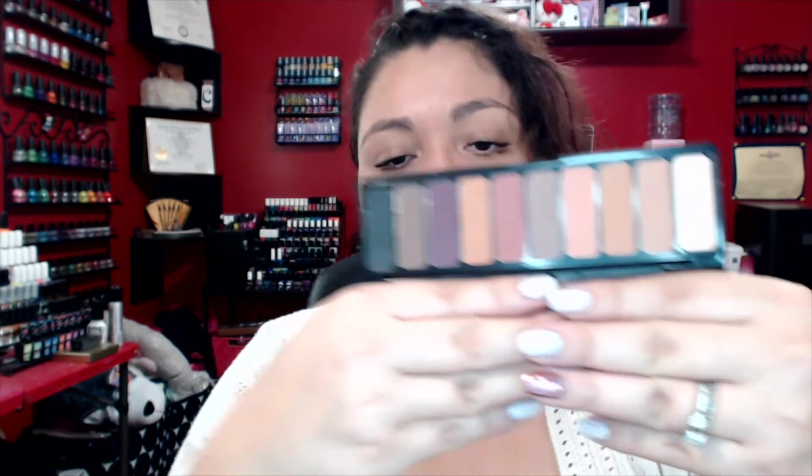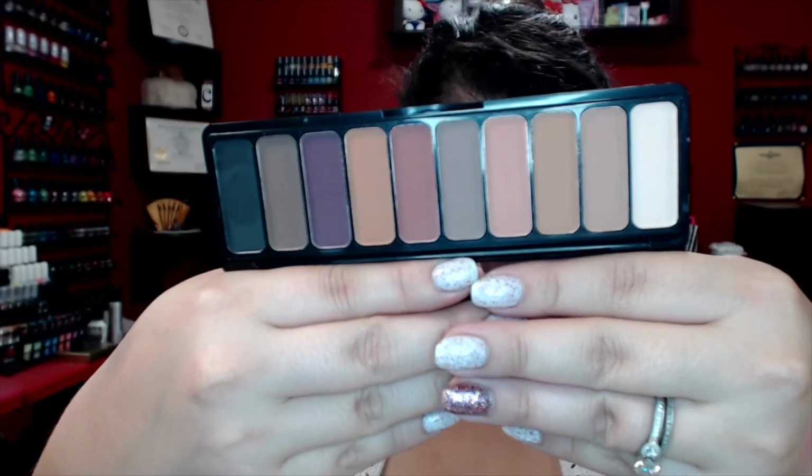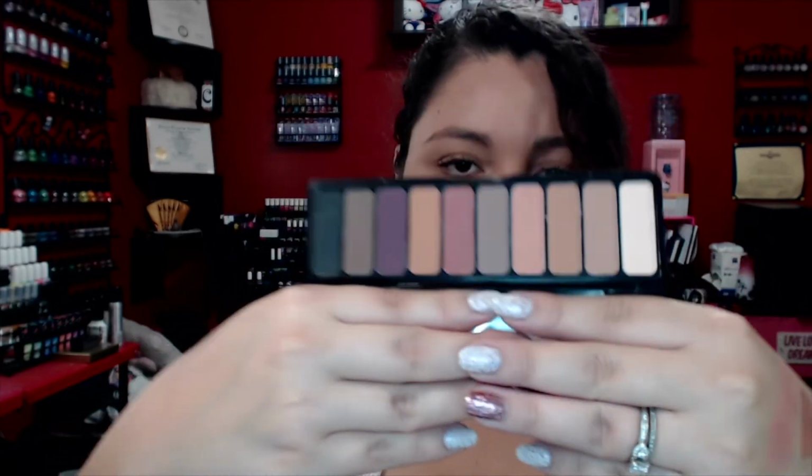And then the last two things I picked up from e.l.f. were their eyeshadow palettes. I wanted to get the Mad for Matte 2 palette. This recently came out and it's been out of stock for a while, but I got an email notification from e.l.f. that it had come back in stock. I have the Mad for Matte palette and I absolutely love that palette. It's very pigmented, very smooth. I recommend the Mad for Matte palette to anybody who is looking for a good matte eyeshadow palette.